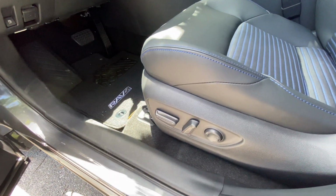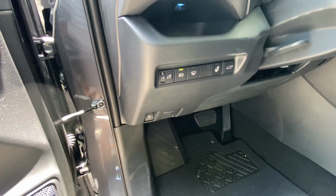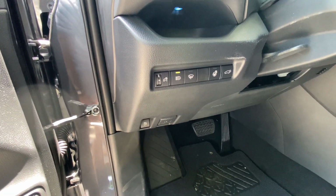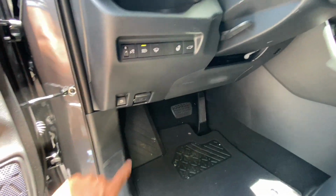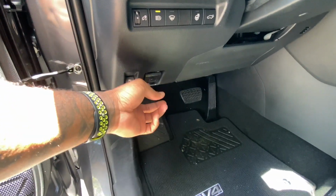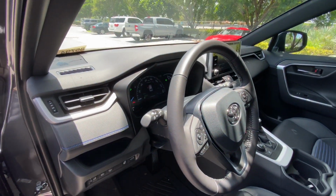This is an 8-way power driver adjustable seating with lumbar support. There are some controls down here for your dimmer switches, your automatic high beams with your rear wiper, with the heated steering wheel function, and for your trunk release back there, your fuel cap opener, and also for your hood latch, some more soft touch. The steering wheel is a manual tilt telescoping.